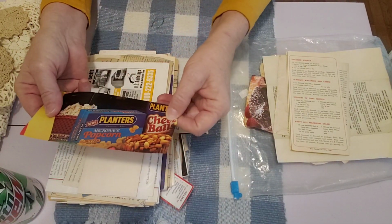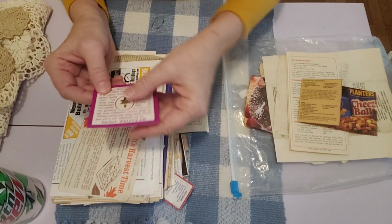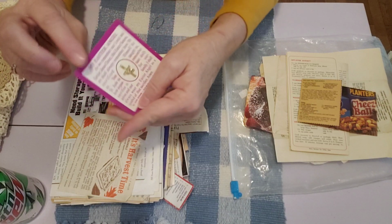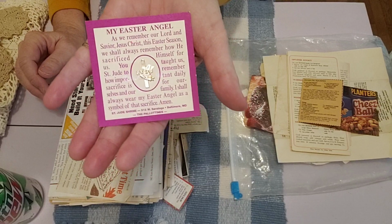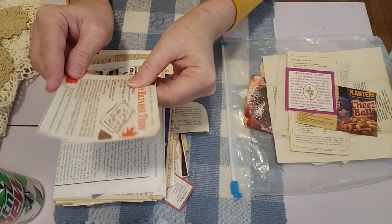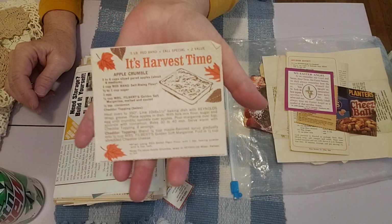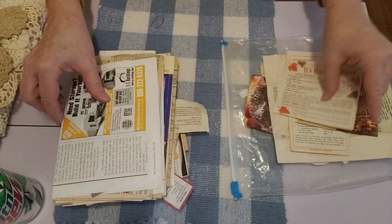And some more clipped out recipes. My Easter angel. Look at that. A little cross with the angel on it. You never know what you're going to find in a bag of recipes. Isn't that awesome? Wow, I really can't even believe I just found that. It's harvest time. Look at the colors. Nice autumn colors with autumn leaves on that one. This is from a magazine probably.